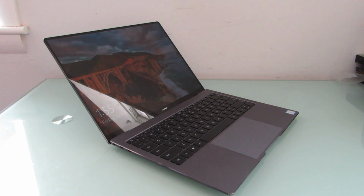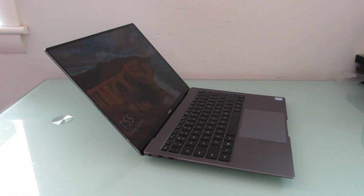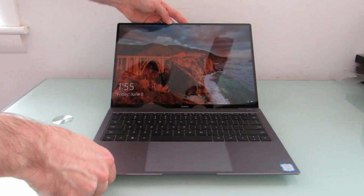This is the Huawei MateBook X Pro, which is a thin and light laptop, a premium machine sold by Huawei. It's one of their first laptops. Previously, they've had the MateBook X, D, and E series. This is the MateBook X Pro, which is the nicest and one of the most expensive to date. But it lives up to that price in a couple of interesting ways.